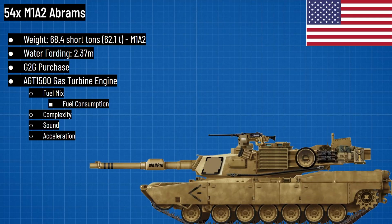Its weight is just under 70 tons, if you're looking at short tons. It's a big boy. It's a big, heavy tank. It is, out of the Western tanks, I think, the heaviest, at least in modern use right now. It does have a water fording capability of about 2.37 meters, which is the low end of Western tanks.